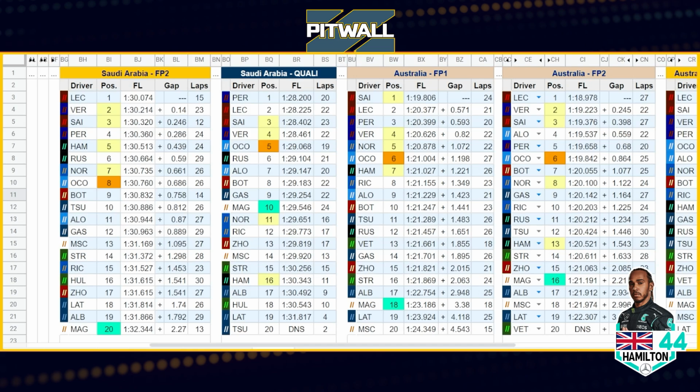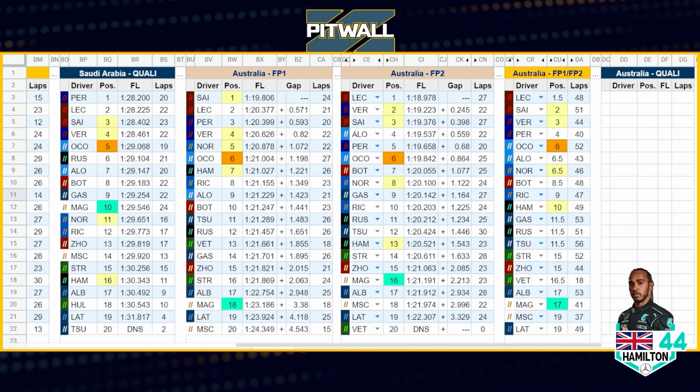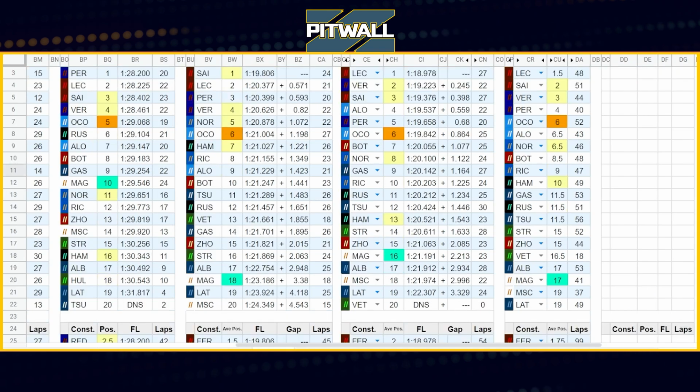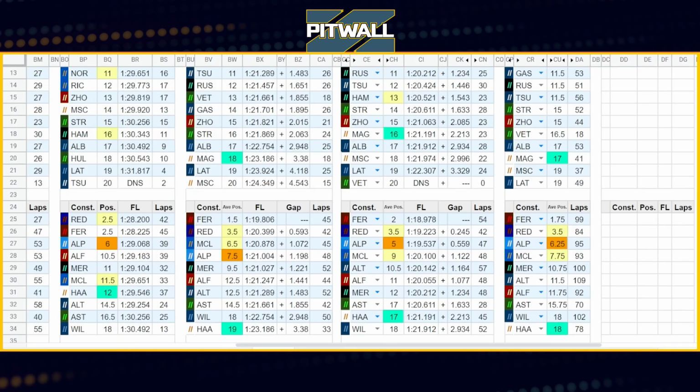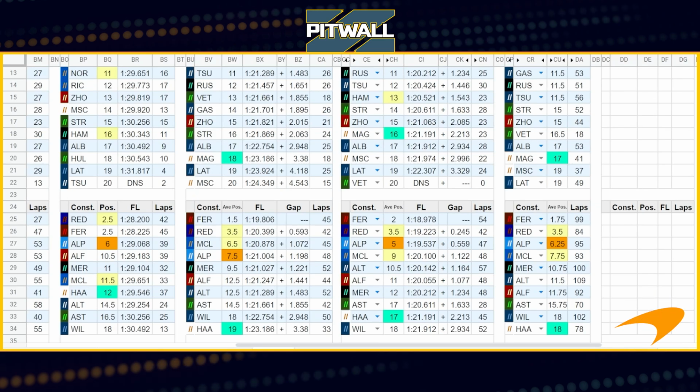5th fastest in Saudi Arabia, dropped to 16th during qualifying, 7th fastest in FP1 of Australia, 13th fastest in FP2, and now that puts him at an aggregate of 10, which brings us right back to our constructors. As you can see, Mercedes is floundering, and it seems like McLaren is perhaps unlocking something. So keep an eye out for Norris and Ricciardo.